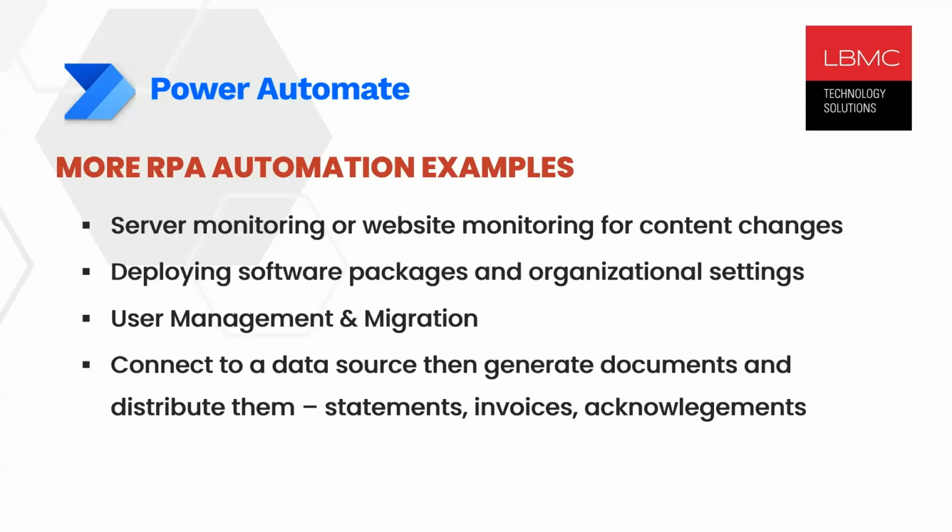And then things like connecting to a data source. This is another good example, where we're connecting to a data source and generating documents to distribute them. Think of things like statements, invoices, acknowledgments. Very common.